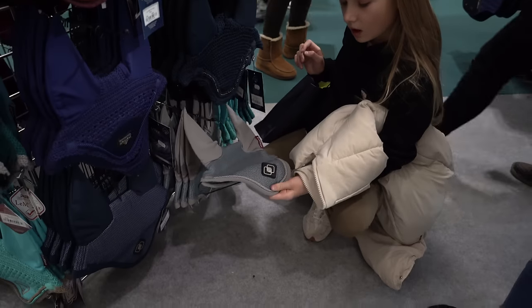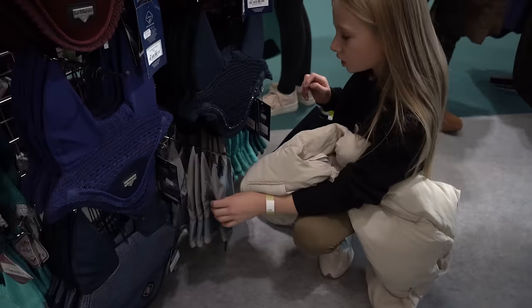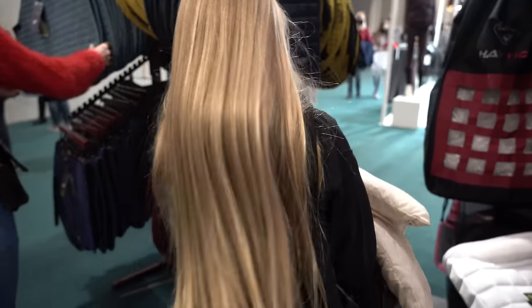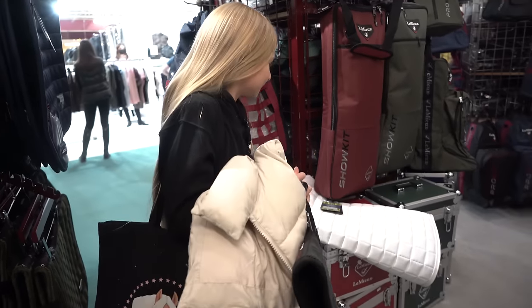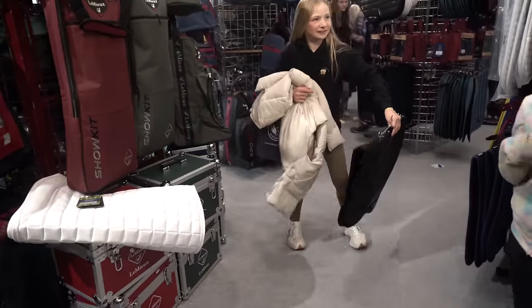Hey. That's so modern and it just looks clean. It's just so nice. I love that as well. These are kind of too big for popcorn though. Is that black? Yeah. Is that popcorn size? Oh yeah. Yeah? Go on then.